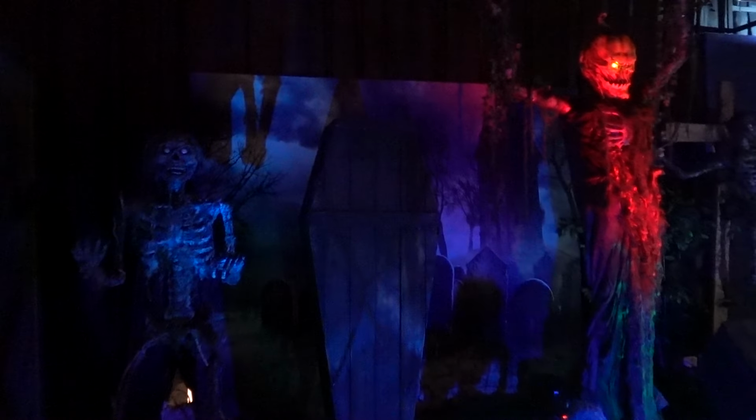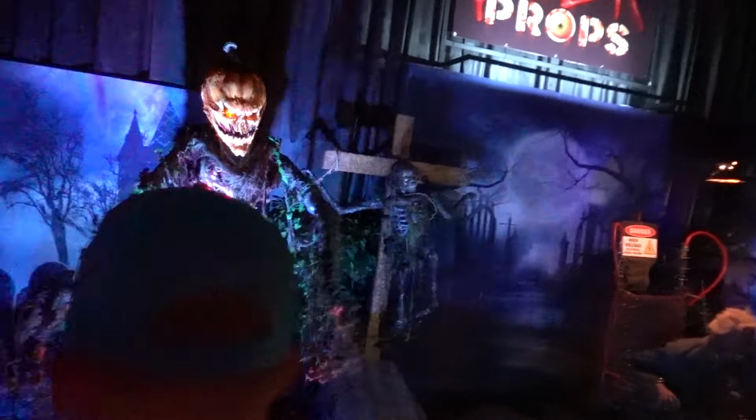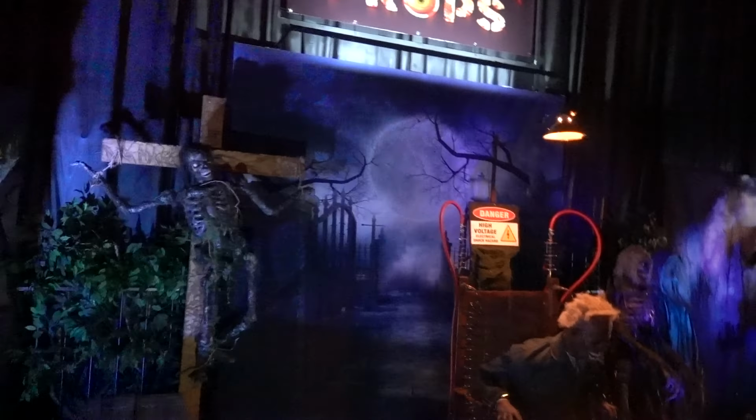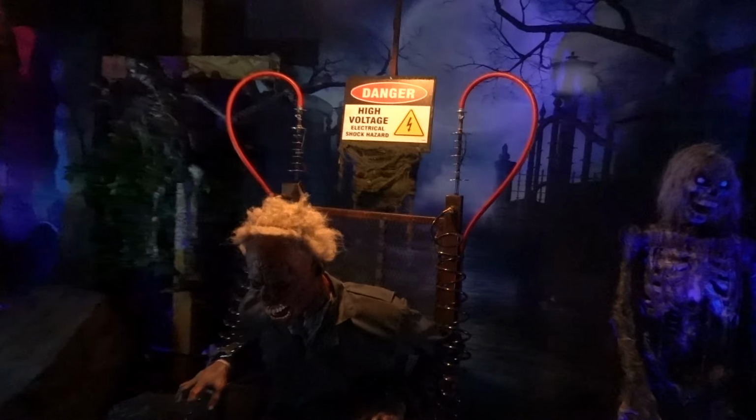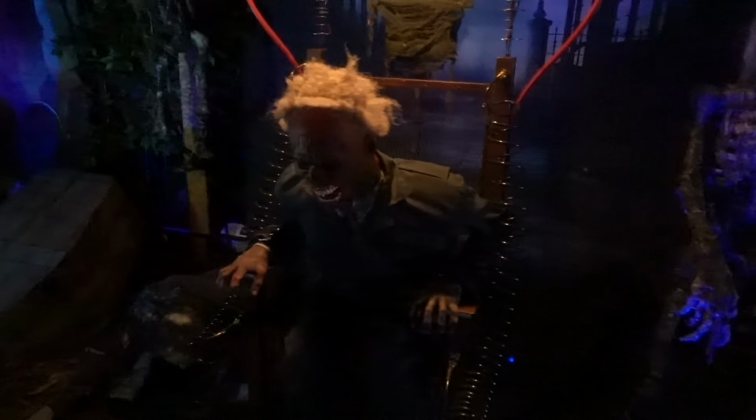There's a gas station in here. And there's Greg with his animations. Yeah, this one's scary. And what Greg is doing here is the same thing that Poison Props always does, which is the animations just go off in order. So that would mean this electric chair is gonna go off. And this is Killer Props.